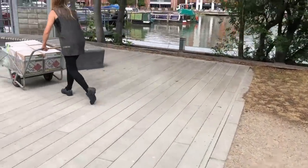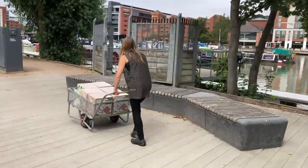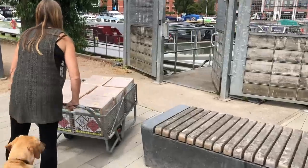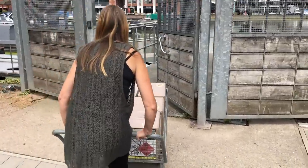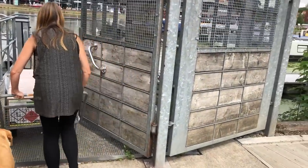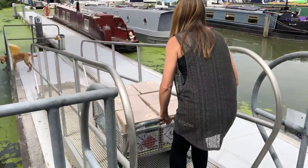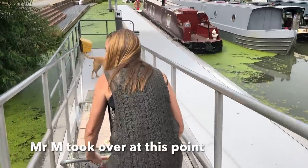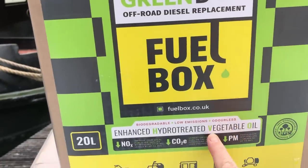However, because marinas and fuel boats are not yet selling it, it's had to be delivered to me and it's covered in plastic. So there is a downfall. But let's give it a try. You've got to start somewhere, haven't you? So this is my attempt at trying it all out. Okay, you hold me. He's going to pull me away. We've got my fuel box.